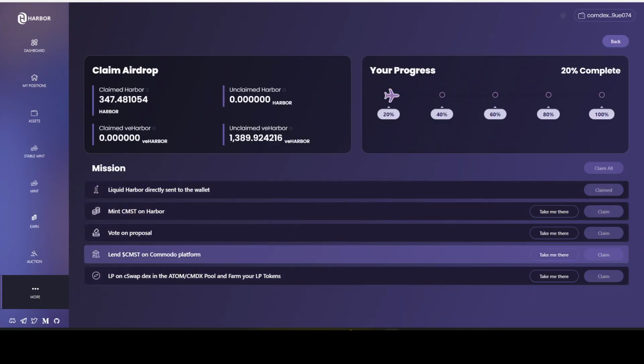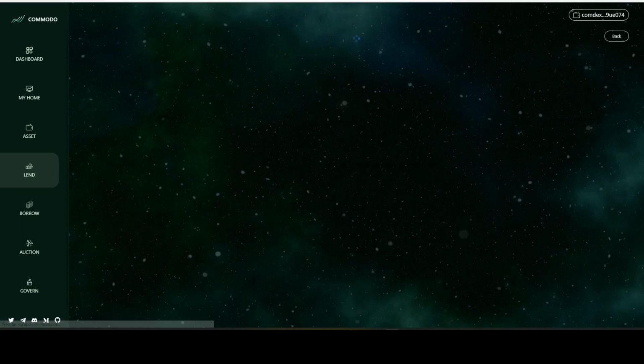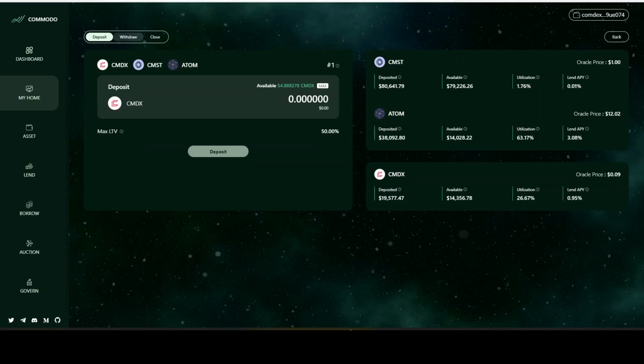Yes, we need to lend CMST on the Komodo platform. I did this already yesterday in the video, but the quality was not good and the audio was off, so I'm doing the video again today. As you can see right here, if you click on lend, normally I already did it, but how can I see that? If you click on withdraw, you can see I already have one CMDX, the Comdex token that I'm lending.